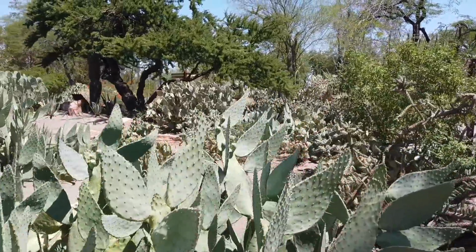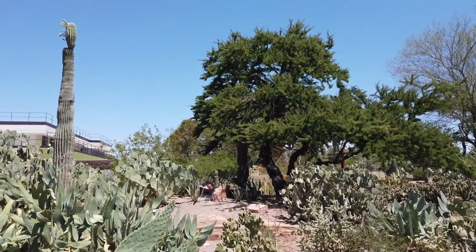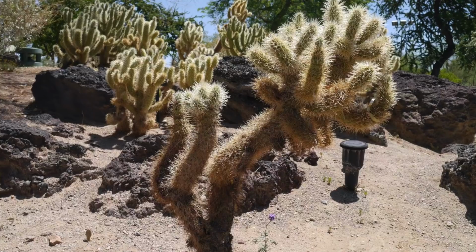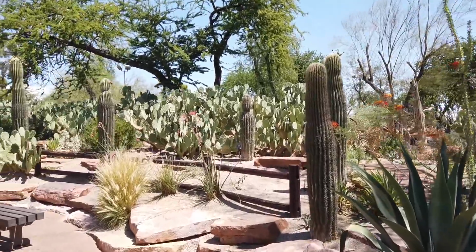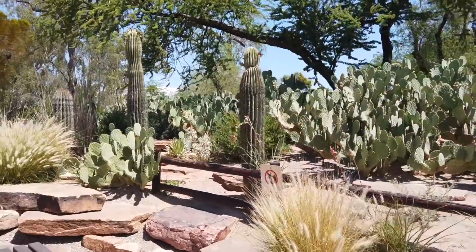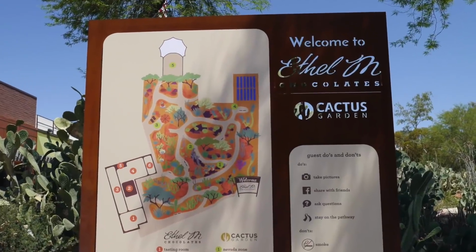According to the Ethel M website, the garden is based on the English landscape model of naturalistic design and includes more than 300 different species. Half of them are native to the American Southwest, while others are from South America and Australia. Amid the crazy bustle of Las Vegas, whether you're here for a visit or call this place home, we absolutely love the Ethel M Garden as a Zen getaway.